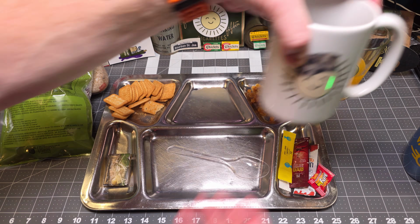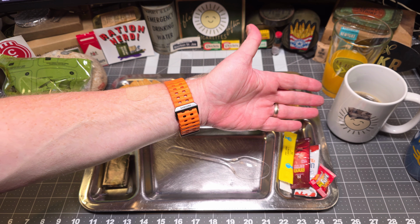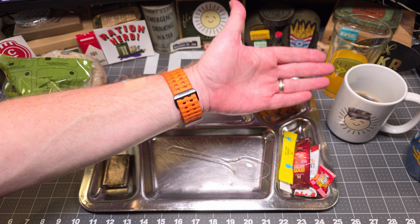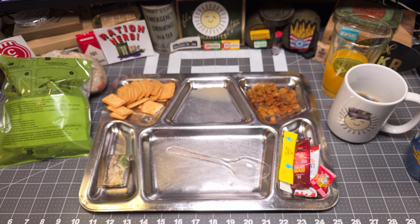All right, now I'm excited for this coffee. That smells pretty good. That is definitely not the best coffee. It's got a very weird bite at the back end, very bitter. It's not terrible. I would not complain about it. If I were a soldier, I'd be all over it. But it's not the greatest. It's got a bitter back end. It's very mild. It's not very strong. Definitely not my favorite coffee in a ration.